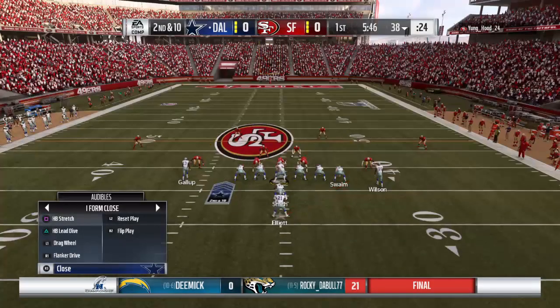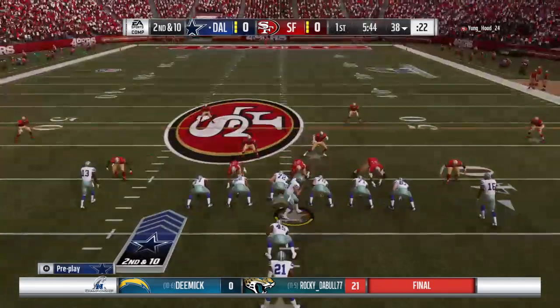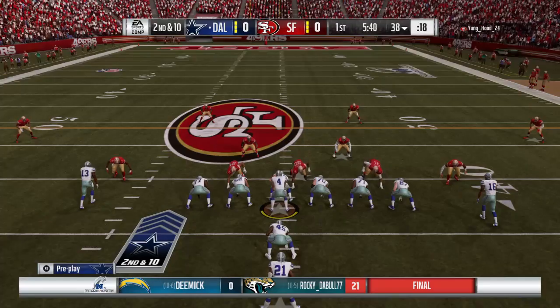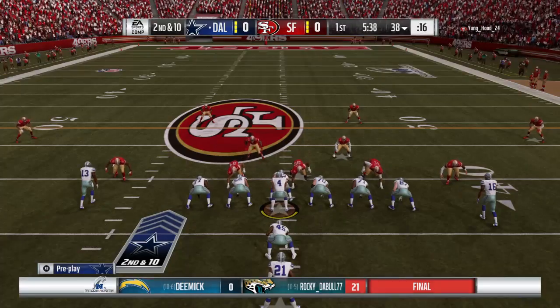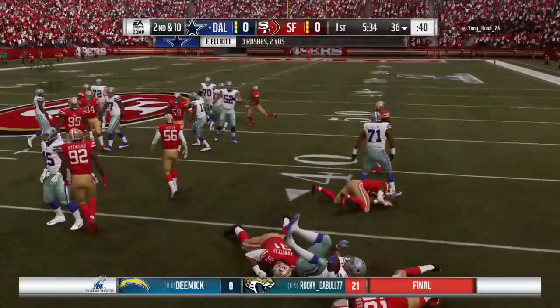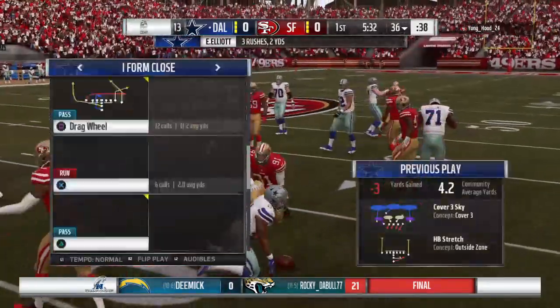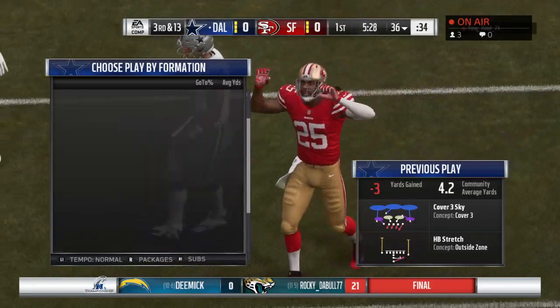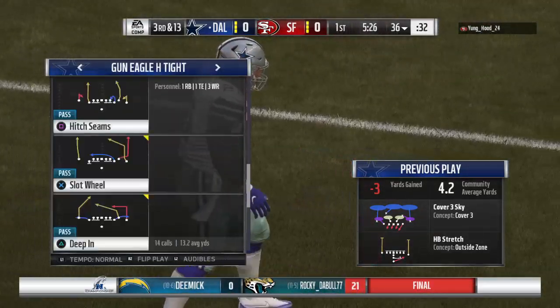Here we go. Go to 54. Right. They go to Elliott again. And that play went nowhere. Losing yardage. It'll be back at the 36. So he loses 3 yards there. Now third down.